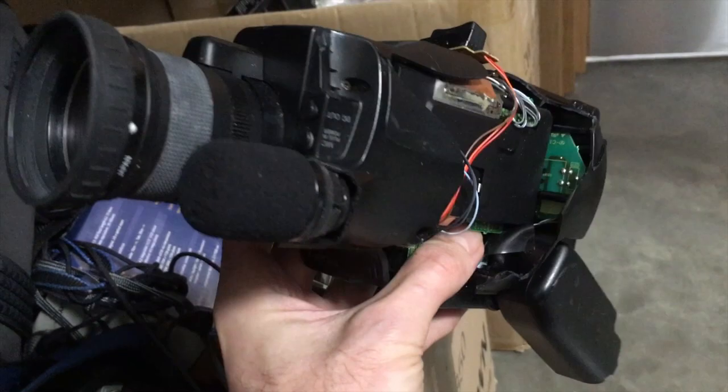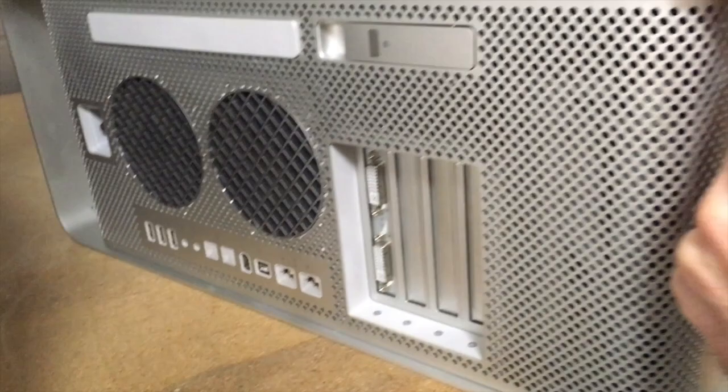So many cameras. I've seen better days. Slightly. Sold a scene. Oh, exploded ink cartridges. Oh my god. Oh, look at these apples. Look. Wasn't me. Wasn't me, I didn't touch it.